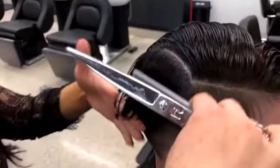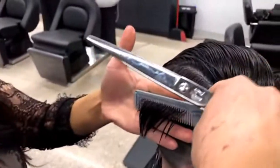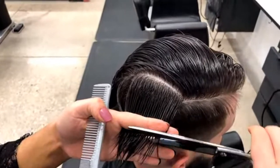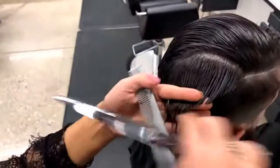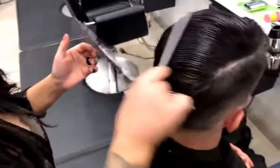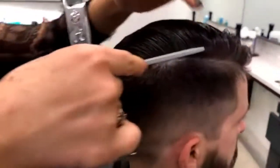So I really need to make sure that I'm grabbing that, and I'm not actually putting a lot of tension on there. I'm just holding it straight out. The baseline is right underneath it. That's my guide. And it's still at 90 degrees from the head. And I'm being mindful to follow this all the way down. See, there we go. Now it's starting to blend.